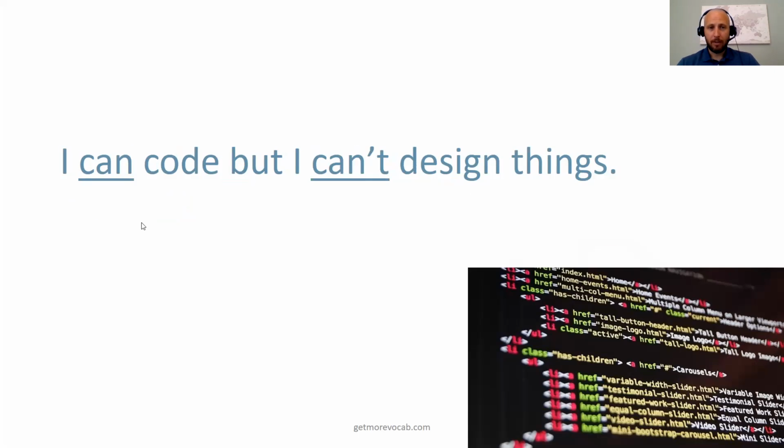This one we talked about the stress, right? Modals are going to be very fast, but negatives are going to be very slow and stressed. So this one should sound like this. I can code really fast. I can code, but I can't design things. One more time. I can code, but I can't design things. Not stressed, stressed.